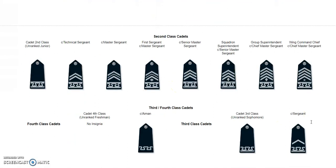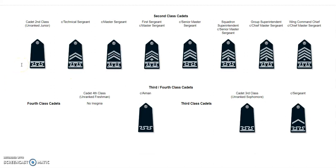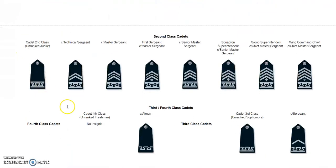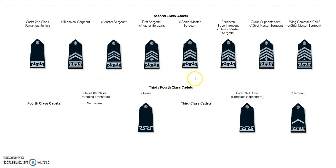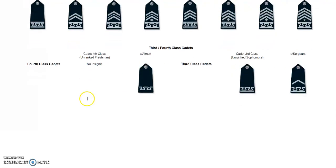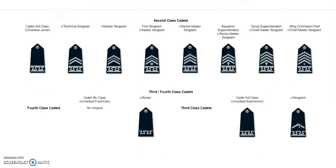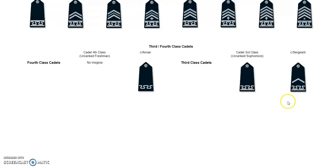Then the second class cadets are your sergeants. So your juniors are your sergeants, your seniors are your officers, and so an unranked junior has this little squiggly thing with the lines, whereas the senior had the extra line above it. Then you have your technical sergeant, master sergeant, first sergeant, senior master sergeant, squadron superintendent, senior master sergeant, group superintendent, wing commander. So 3 levels of master, 2 senior master and 2 chief master sergeants. Then finally you have your third class cadets, which are your sophomores, with the squiggly with only 1 line instead of 2 lines like the juniors or second class cadets have. And so here you just have an unranked sophomore and a sergeant. And then your fourth class cadets, you have no insignia for most of them, and then the squiggly to be an airman.